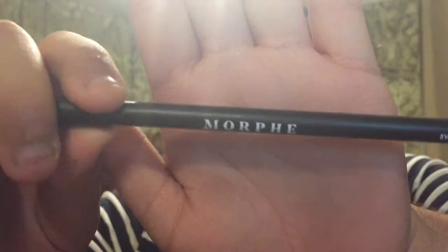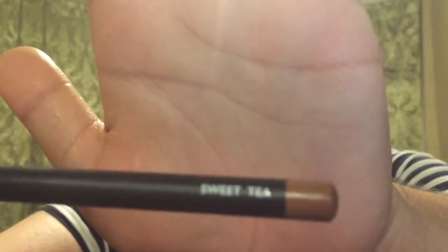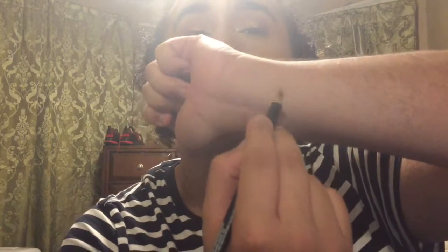Okay guys, my last step is lip gloss. But before we get into that, it's gonna be ironic, but this Morphe pencil, I just picked it up from the KOP mall at the Morphe store, and it's bomb as fuck. It's so creamy. Look, it's in the shade Sweet Tea. It's so good. It's only $4. Girl, you better pick it up before I run out.